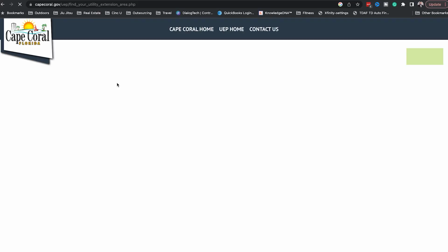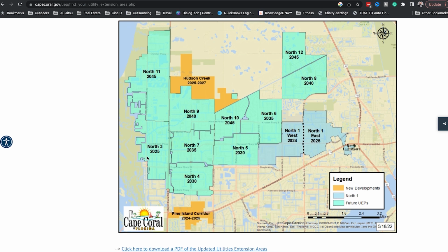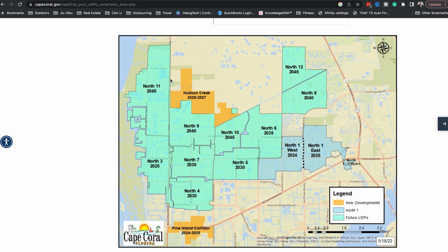Well, because of the Utility Expansion Project, Cape Coral requires residents in certain zones to get connected as the construction goes out that way. And they will be forced to connect to the city utilities, which means there's an added cost to that. So what you will see a lot of times when you're looking at properties that aren't yet on city water and city sewer is you'll see a difference in price.